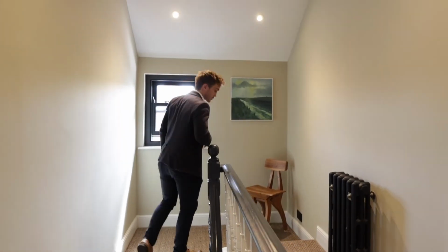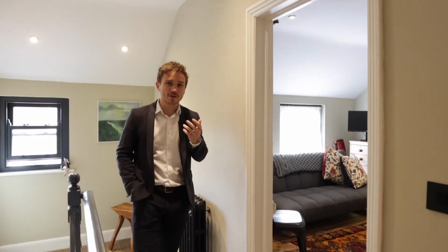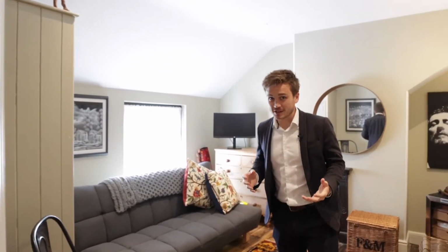First thought, when you're considering a top floor of a house, you might think, brilliant, more space for bedrooms, but it's so much more than that. It's space for versatility to use these rooms exactly as you wish and start making a house your home.